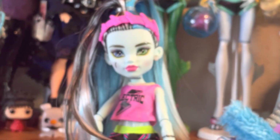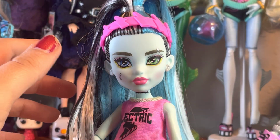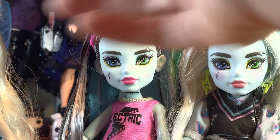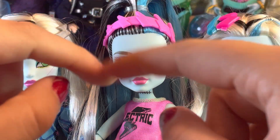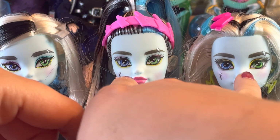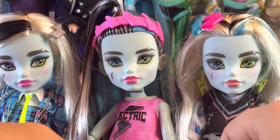All right, so there is this Frankie right here, with my camera continuing not to want to focus on anything. And then we're going to pull original Frankie and set them right there next to them. And then this is Coffin Break 2-pack Frankie. So obviously, it doesn't have the side glance like Coffin Break Frankie. But I believe it is the same glance, but it's definitely different in makeup.